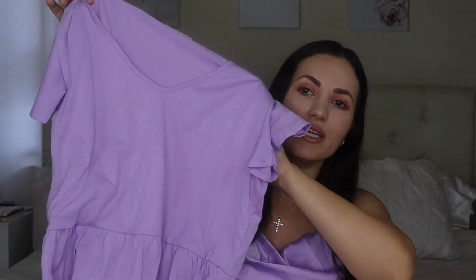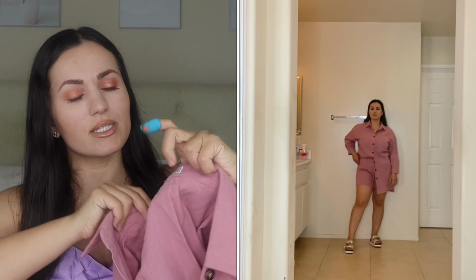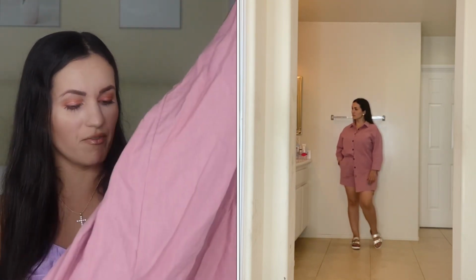So definitely recommend this. One of my other favorite pieces from this haul is this two-piece set. It has this really nice long style linen material top. It's like a button up. You can wear it open with a white shirt, or you can wear it just as a regular shirt to do a front tuck and wear it with the shorts. But this is really nice. I got it in a size medium, and I think it's called the color pink. So this is how it looks. Really beautiful. You guys know I love pink. Pink is one of my favorite colors.